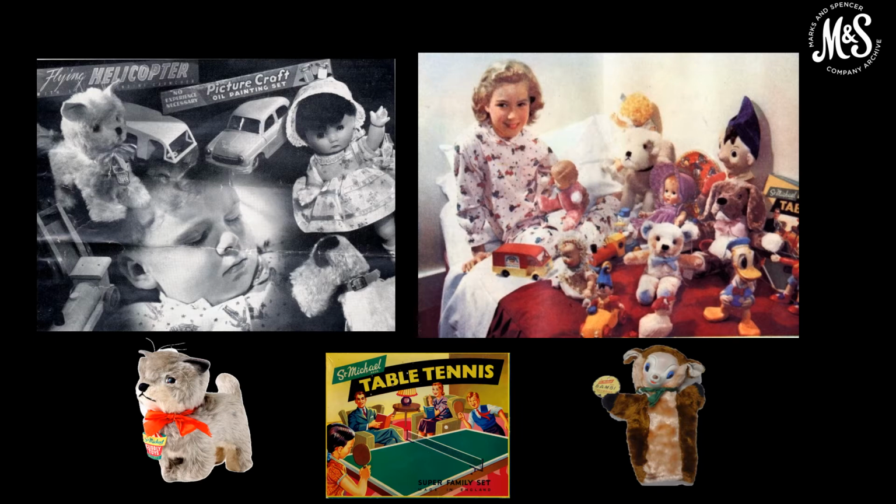The boxed table tennis set to the right of Noddy in the picture is one of the items that we have in our collection, while this Bambi puppet from 1957 is one of our earliest surviving examples of Disney branded merchandise sold in M&S stores.